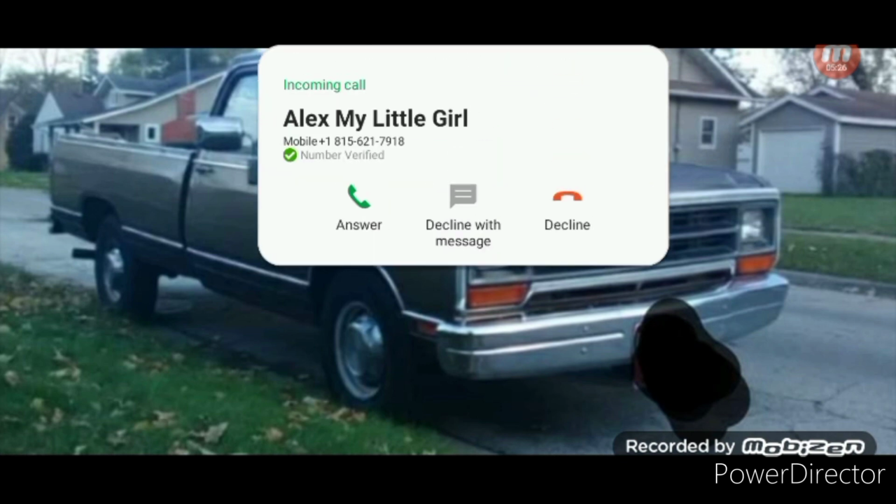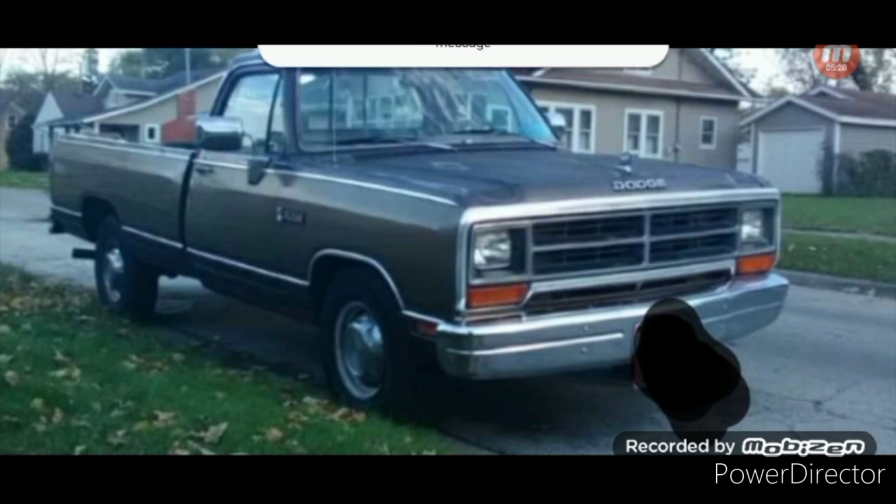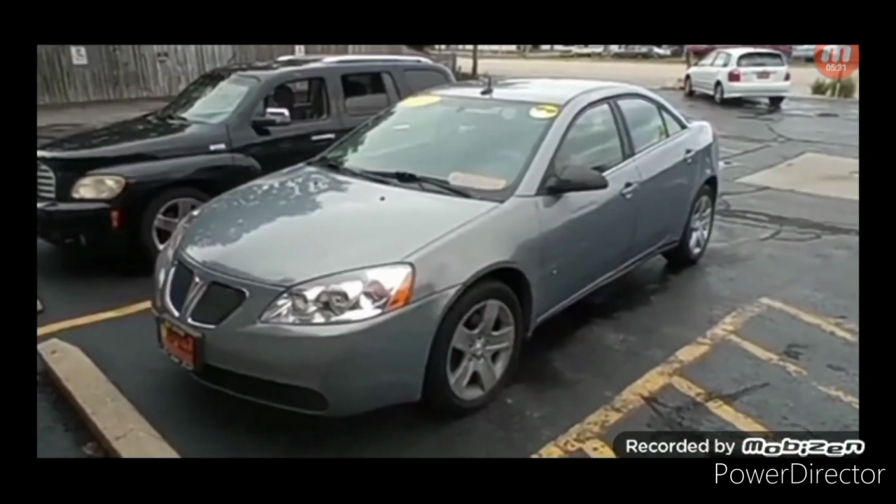And he also got, she really needs my help or something. But anyway, a 2008 Pontiac G6. He got that less than a year ago, and he still currently has that as well. But anyway, these are all the vehicles that my parents have had over the years since I was born and currently.